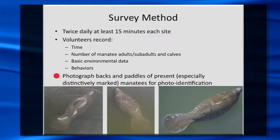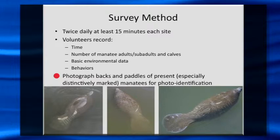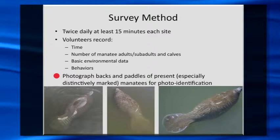Now, in order to do this for MIPS, we have to get both sides, the back and the tail paddle, in combination so that they have all of the different distinctive areas to assess and do the matches with. And so these are just three individuals that in the last three or four months showed up and have unique scar patterns that actually don't match anything that's already in our database.